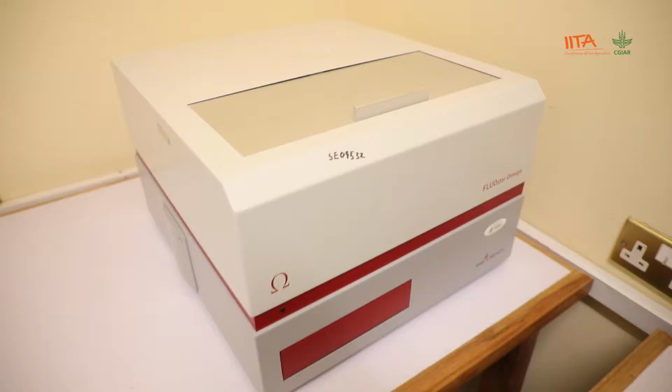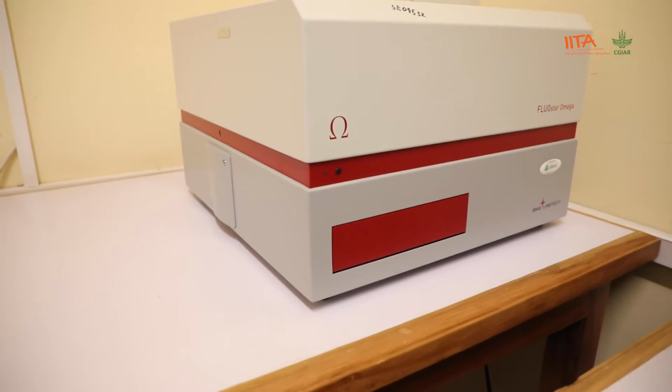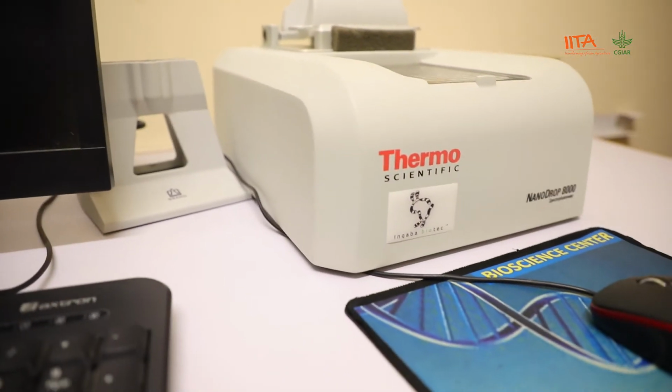Also, we have another instrument, the FLUOstar plate reader. We use it for quantification of nucleic acid. The machine can quantify up to 384 samples in less than 10 minutes. We also have a NanoDrop spectrophotometer. We also use this instrument to quantify nucleic acid and proteins. It can quantify up to 96 samples in less than 5 minutes.